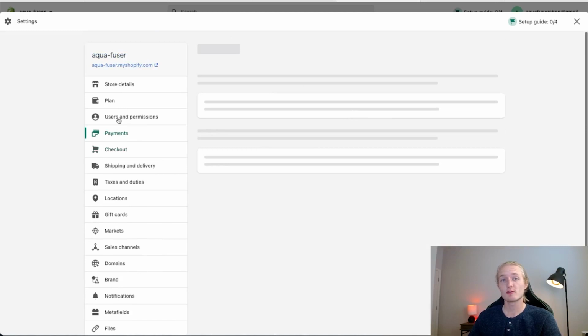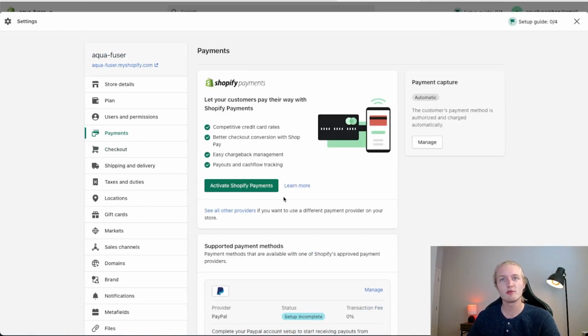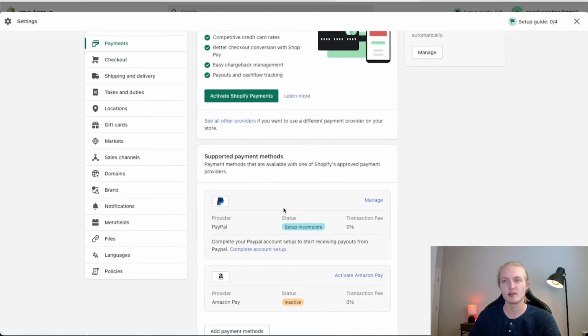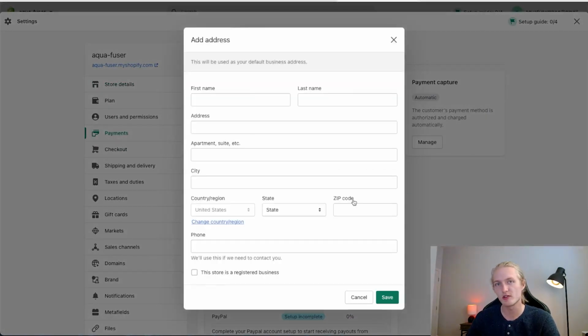So first things first, you're going to want to go to settings and then click payments, because you won't be able to accept any payments from Visa or PayPal until you activate Shopify Payments or activate your PayPal payments. This is going to be a self-guided tour. Essentially, they're just going to ask for your business information. You're going to want to put all your personal information here.